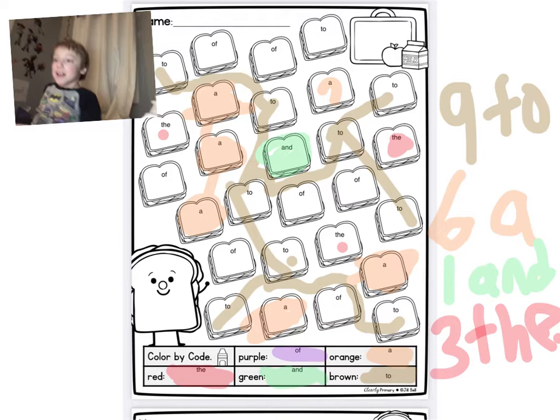Of is our last word. Can you find all the ofs? One, two, three. Nope. Oh, we forgot that one before, didn't we? So there's ten. It's okay. Three ofs, and we're coloring in our ofs. This is going to be ten, because we missed that one. That's okay. Mistakes happen.